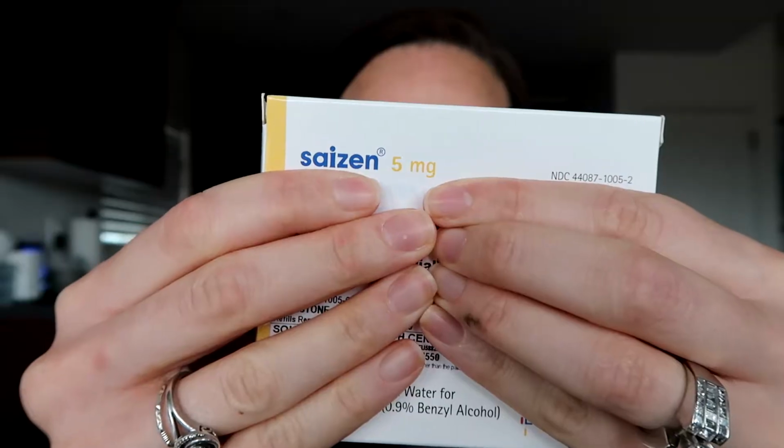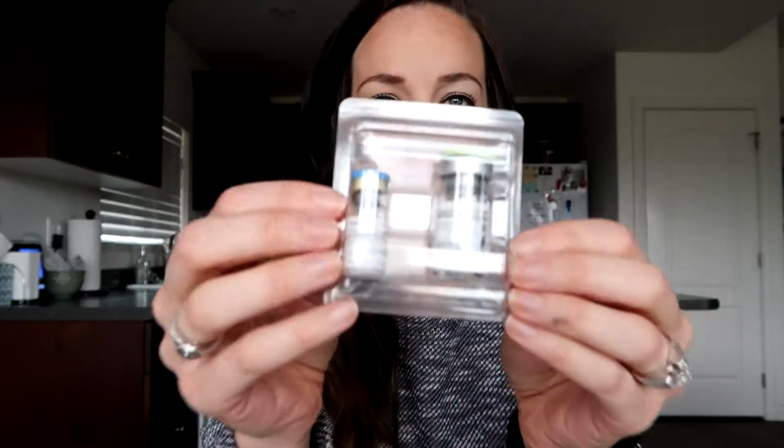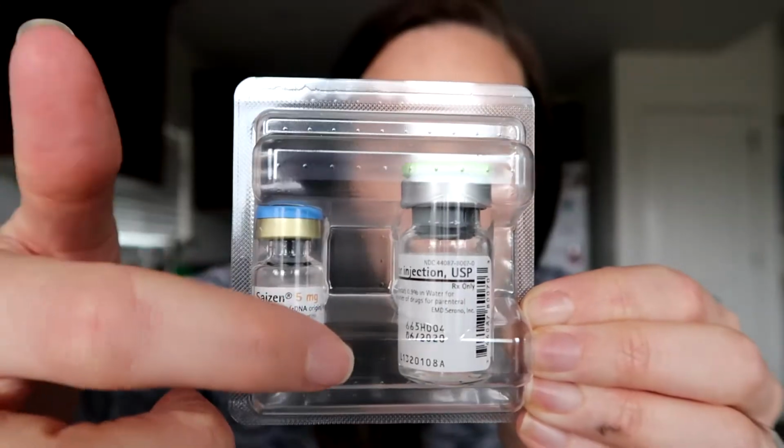So, okay. The next one is called Saizen. So Saizen is basically just human growth hormone. So this one is definitely for my egg quality. I don't have very good eggs, so this one is to hopefully help that. It comes like this. So you have your powder, you have a vial of liquid, and then you mix them together. One of these is a 2-day dose.